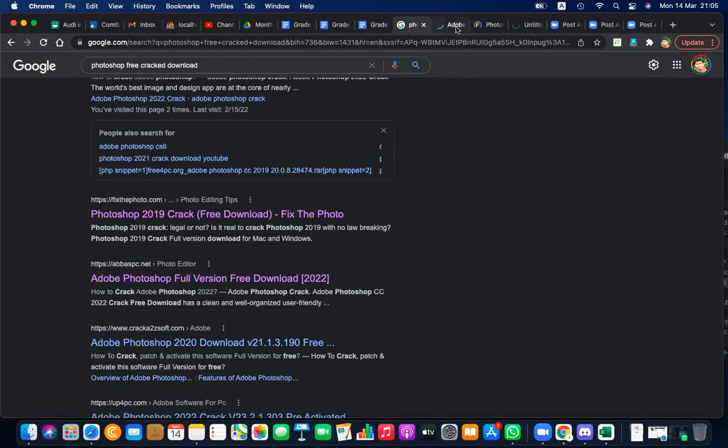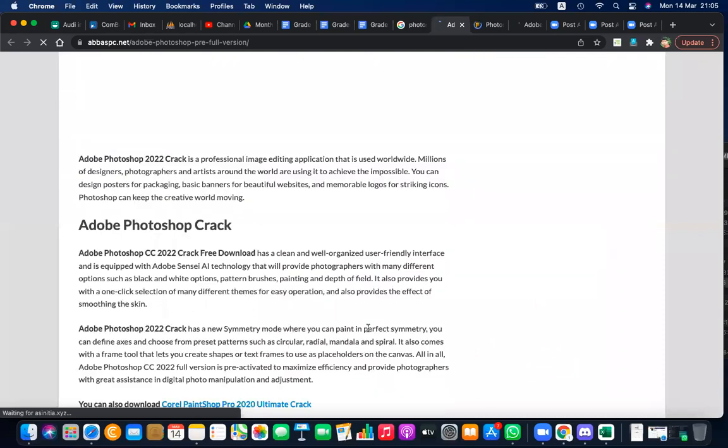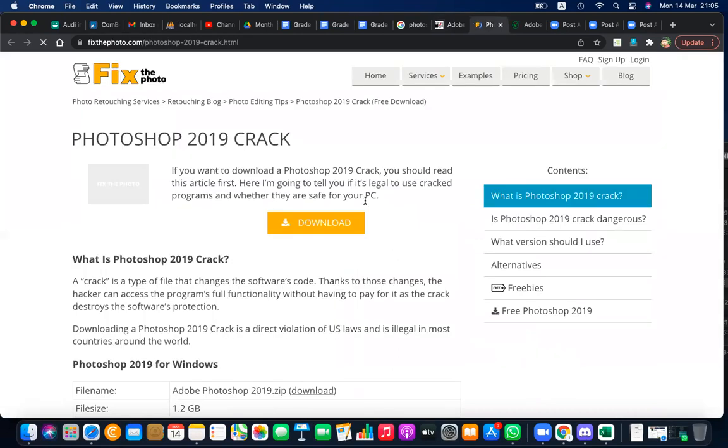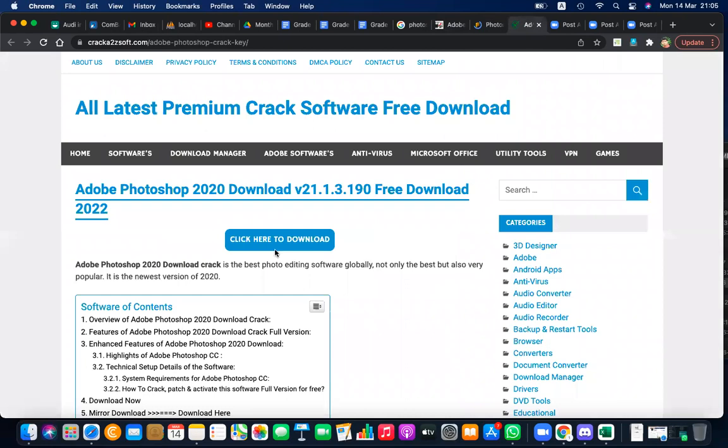Let's go to this one, a practice of some few websites, and you can see here the download now button is there, and it also looks safe. This also, click here to download, and you click.